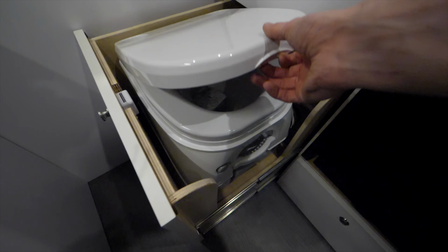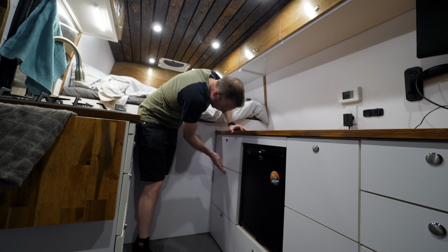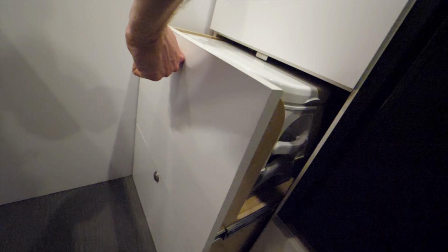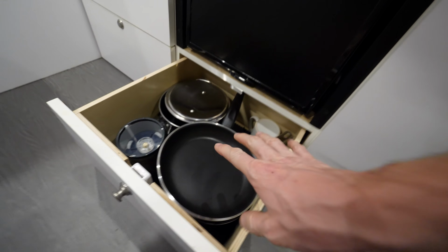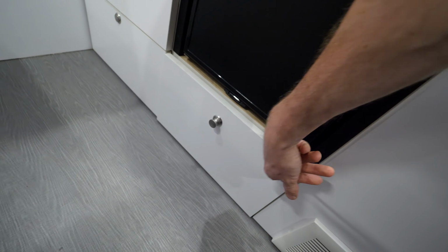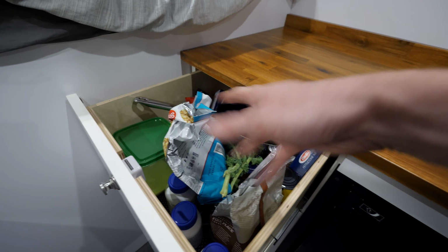the toilet. The cool thing is, when I put this in here, that's locked. That's locked. I open this, the bottom comes out with this. There's extra support when you're just doing your thing. Super chill. More pots and pans storage down in here. And then up here, again, nice big deep one. I've been keeping food and stuff.